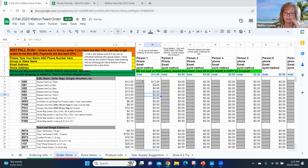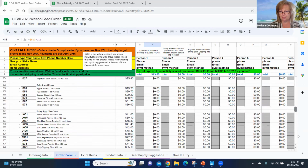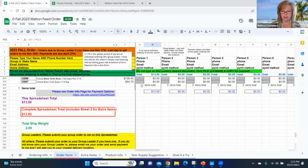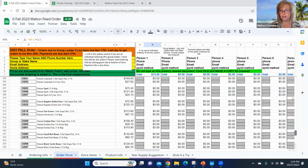And as you start adding things to the list, it tallies it up at the very bottom and tells you how many items you have ordered. So look right here. You have one item ordered and it was $13. And it also tells you your total right here at the top of the column. And then over here, your spreadsheet total is $13. Okay. So that's really all you have to do.